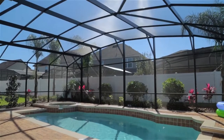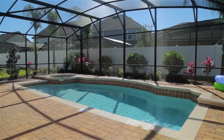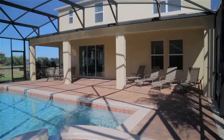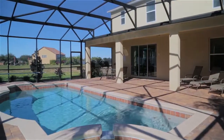Make the most of the world-renowned Floridian lifestyle out on our private pool deck. Here you can enjoy a refreshing swim in the pool, relax in the spa, improve your tan on one of the loungers, and dine al fresco. This is what Florida is all about.